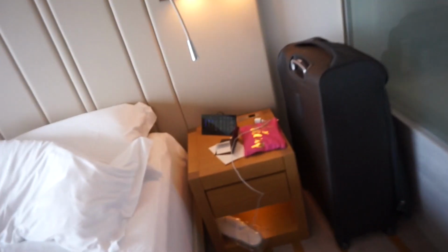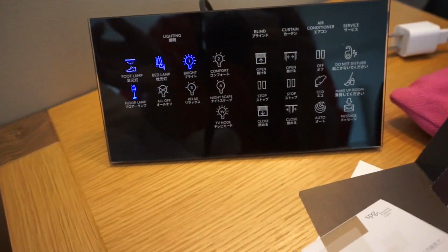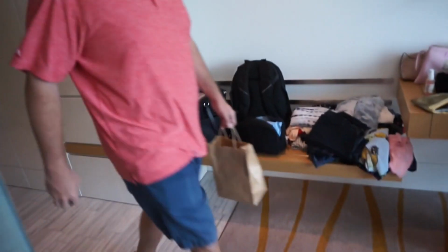What was I gonna show y'all? Oh, this here. This is on your bedside, and it literally controls everything in this hotel room. So I think Andrew just got back with our coffees.